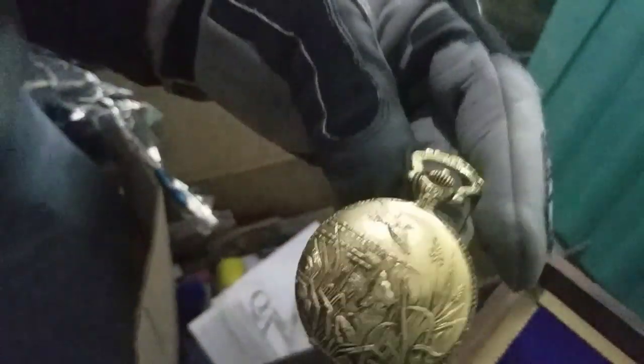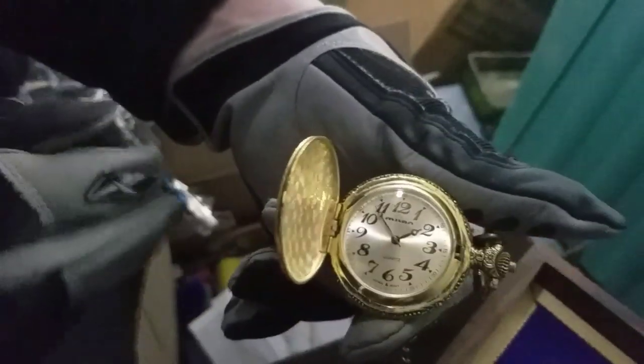Oh, don't drop the rim. Look at that piece. It has a little hunting scene on the front. It's a newer pocket watch, but still. It'll sell for some money, and then looks like we got some jewelry in here.